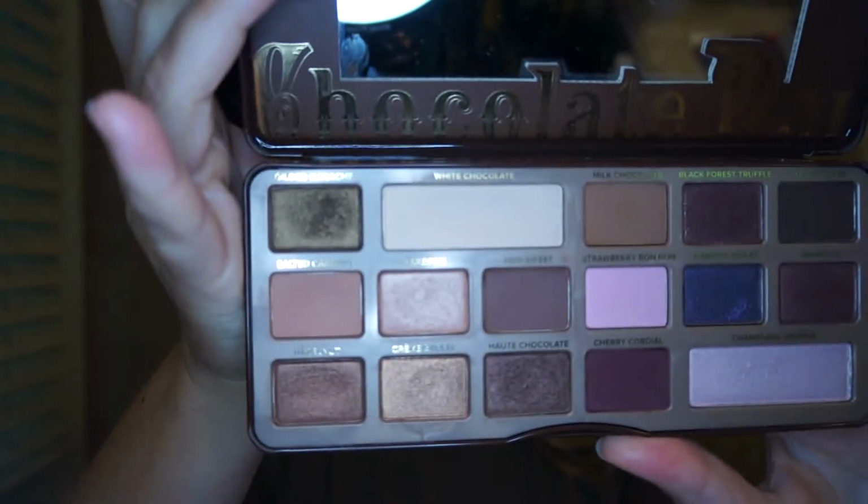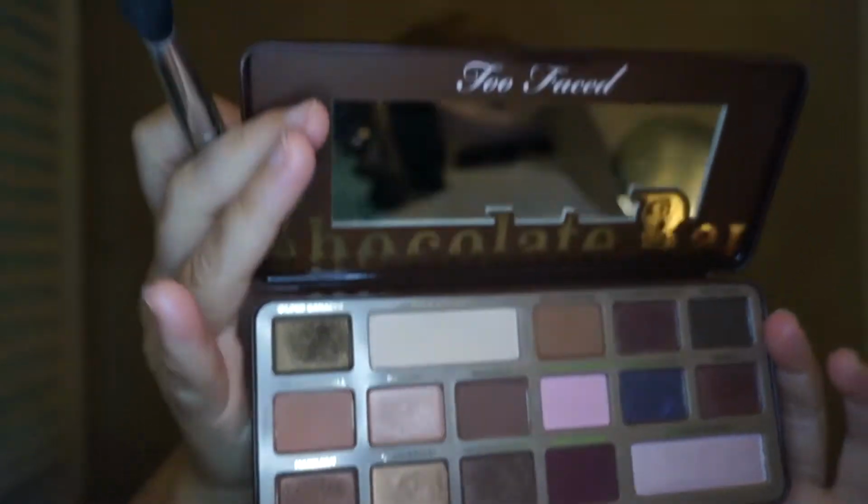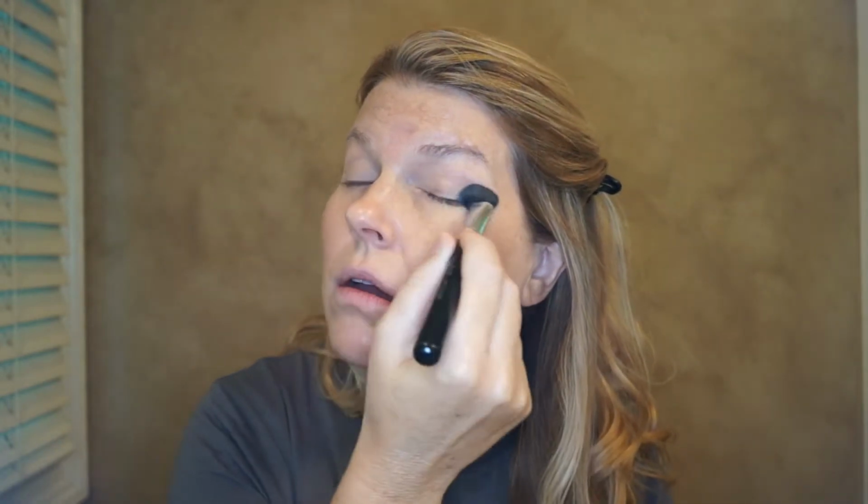Okay, so now that I've got my eyeshadow primer on, I'm gonna lay down a very neutral color all over my lid to give me a base to work on. So I'm gonna use White Chocolate, which is in the Too Faced Chocolate Bar palette. Putting it on this brush, tap off your excess because that way you'll have less fallout around your eye. So I'm just going to lightly put that all over my eye. That's gonna help me blend my eyeshadows much easier. The colors I'm gonna use on my lid today are just gonna be neutral colors.